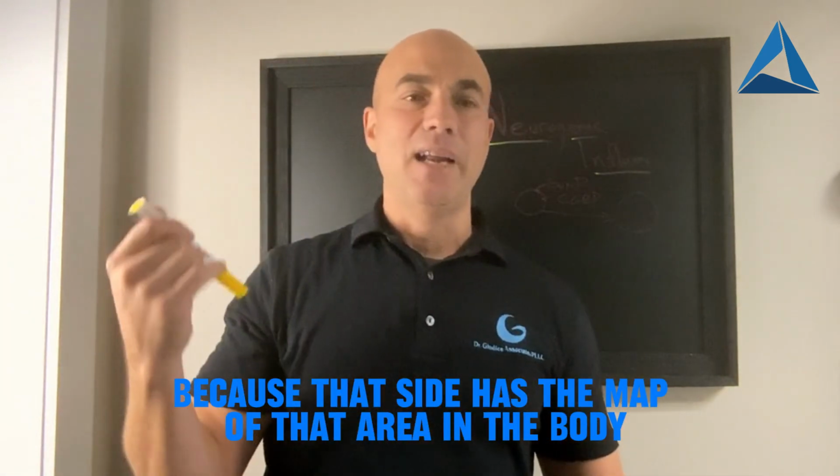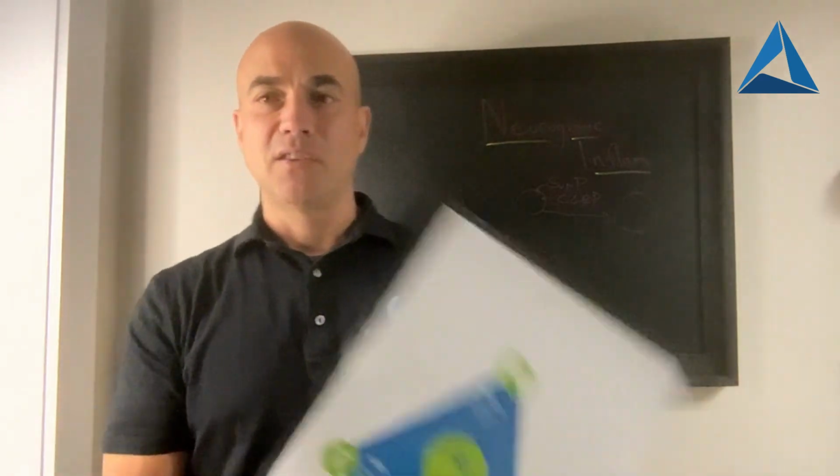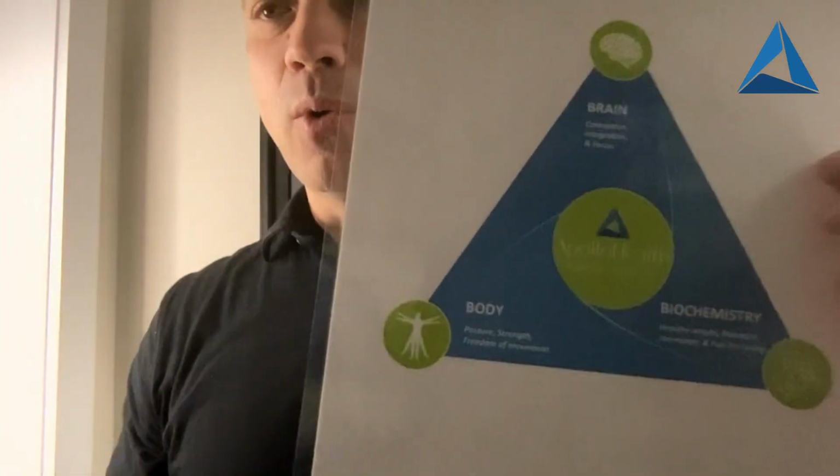map of that area in the body, and you get what's called neurological smudging, meaning you start to lose proprioception or fine motor control in this area just because it's been there a long time. And now, we're not talking it has to be there 20 years for this to happen. This occurs in months. So when we look at our matrix of brain-body biochemistry, where does this fall?